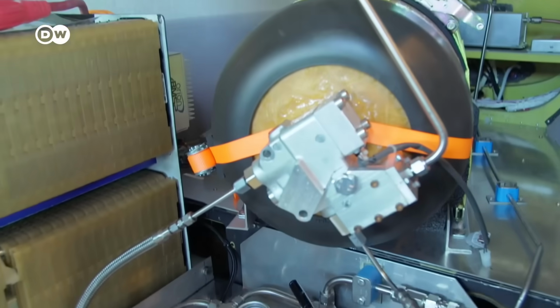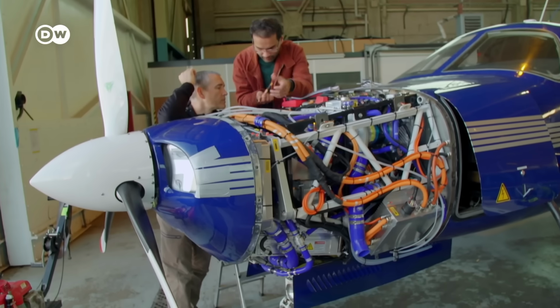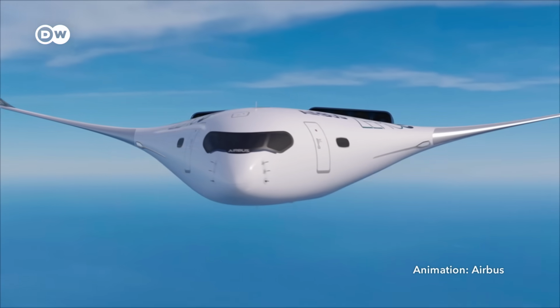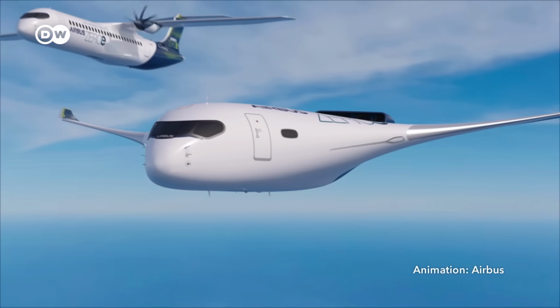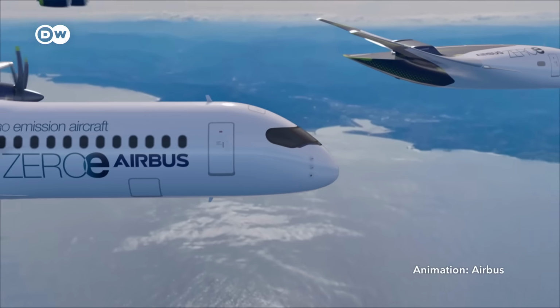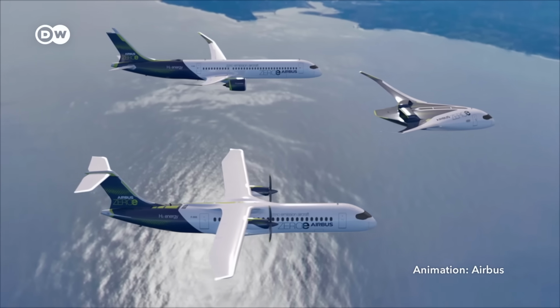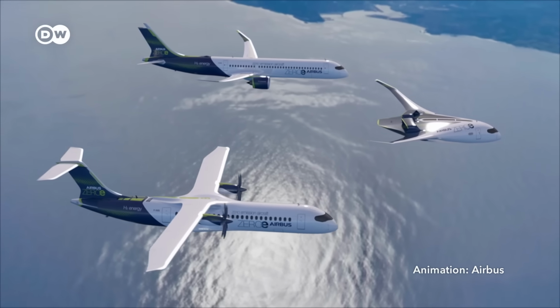More power, more range. A solution for longer travel too? According to a concept from Airbus, yes. Hydrogen-powered jets could take off as early as 2035. But they would only be climate neutral if they used exclusively green hydrogen.